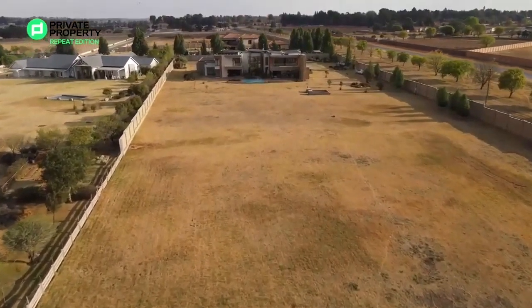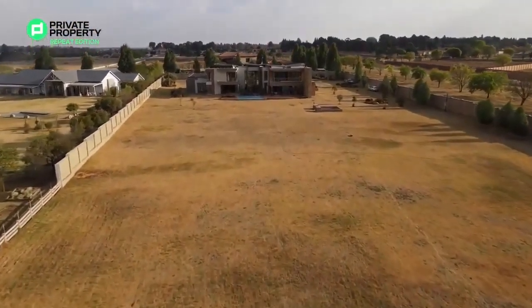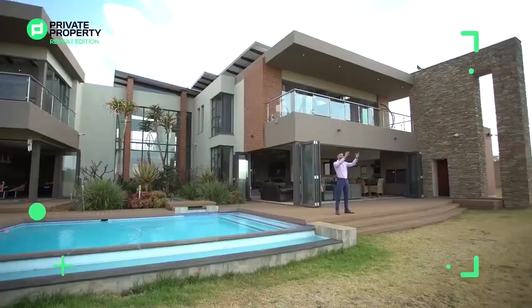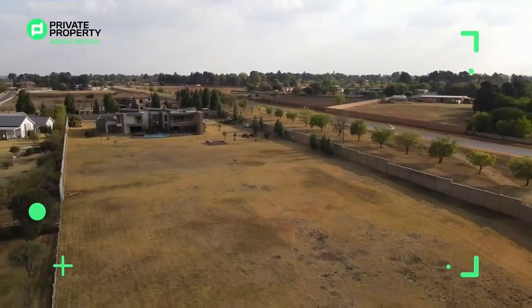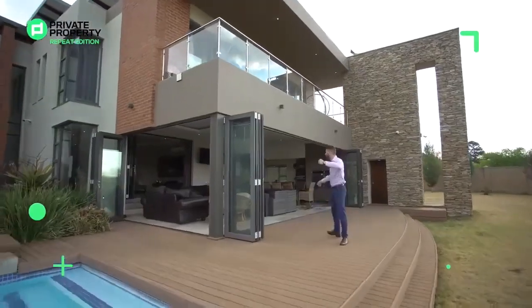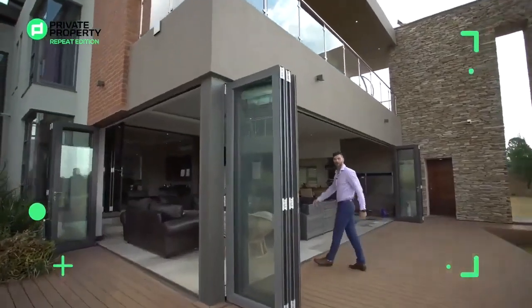But I cannot get enough of this area right here. This is probably the biggest garden we've ever had on the show. Take a look at that. But there's so much more that this house has, and it's right in there. So I'm gonna grab my cameraman, I'm gonna bring him all the way inside, and let's take a look at the lounge area.